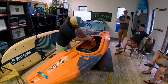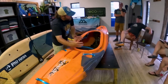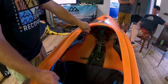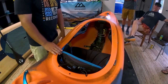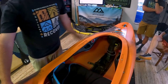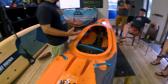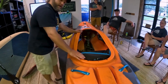So you've got an adjustable bolt or foot peg, or a foot area down here where you can pull it closer to you. You've got these ratchet systems for your back bands to make sure you're sitting up straight and have good posture in your boat, or the back end of the boat. They also have these foam bulkheads on the insides of the boat, and that's just to keep them from collapsing under extreme pressure, depending on what grade of water you're paddling.